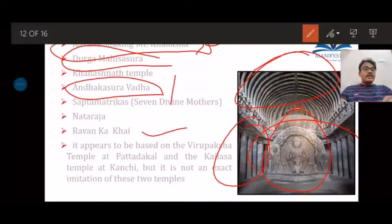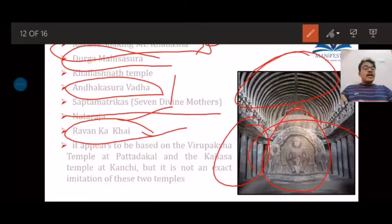Then Saptamatrikas are also represented, the 7 divine mothers. This is a typical icon of Hindu temples. Most of the Hindu temples, if you search them, you find the image of Saptamatrikas or 7 mothers, who are different forms of Parvati. Then apart from that, you have the Nataraja image also. And one prominent cave here is Ravanaphadi. And these are the various icons which are present in these cave structures and temples.